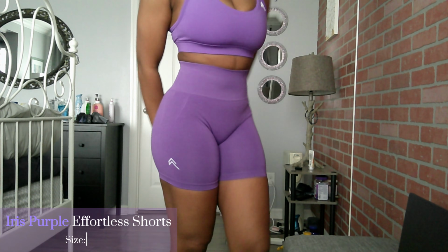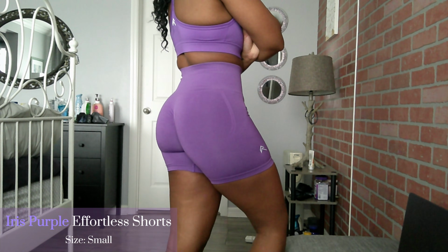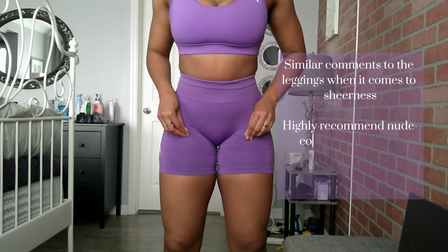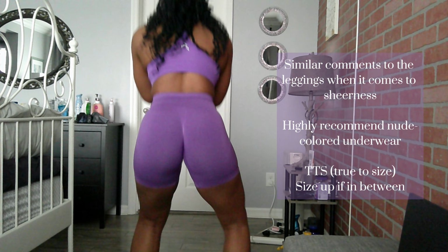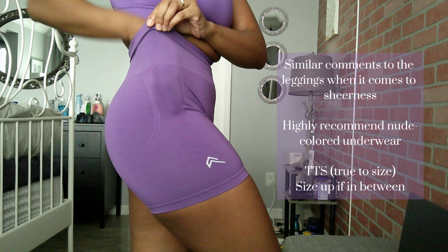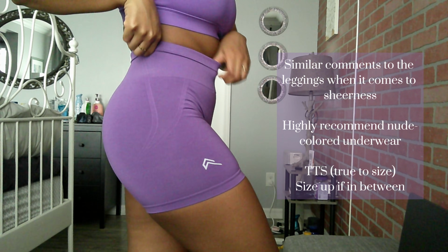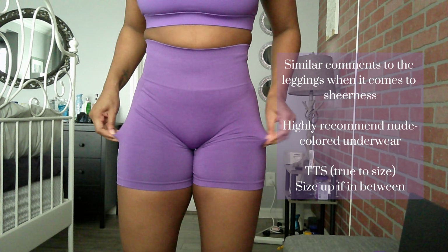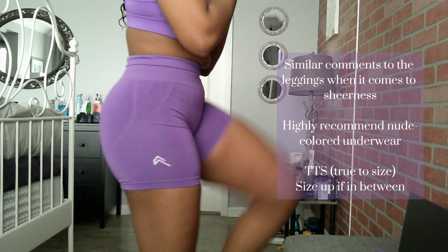Moving on to the Iris Purple Effortless shorts. The Effortless shorts are one of my favorite things that Oner make. They're super flattering. They hold up well at the gym. I like to fold the waistband over for the shorts just because my torso is quite short and I feel like the shorts come up a bit higher than the leggings. The leggings are a little bit more of a mid-rise lately, so I always tend to fold my waistband over.